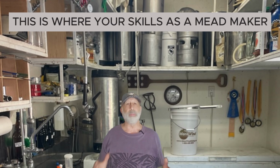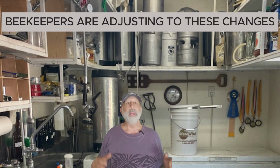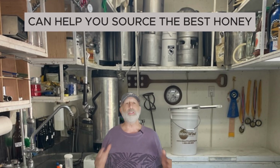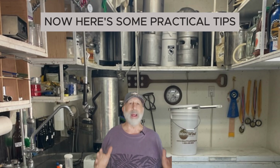This is where your skills as a mead maker come into play, adapting recipes and techniques to maintain quality. Beekeepers are adjusting to these changes, and so should you. Understanding these adaptations, like moving hives or planting resilient flora, can help you source the best honey and time your production for optimal results. Now, here are some practical tips.